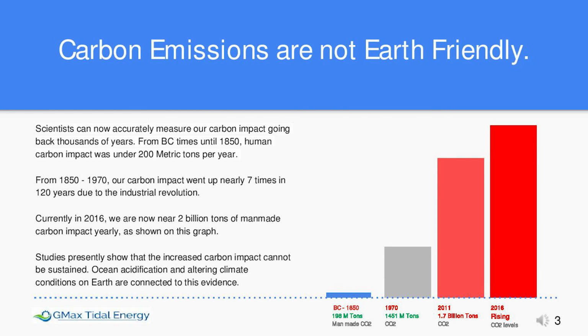GMax Tidal Energy is a utility-scale solution to the problem. Carbon emissions are not Earth-friendly. Scientists can now accurately measure our carbon impact going back thousands of years. From BC times until 1850, human carbon impact was under 200 metric tons per year. From 1850 to 1970, our carbon impact went up nearly 7 times in 120 years due to the Industrial Revolution. Currently, in 2016, we are now near 2 billion tons of man-made carbon impact yearly, as shown on this graph.